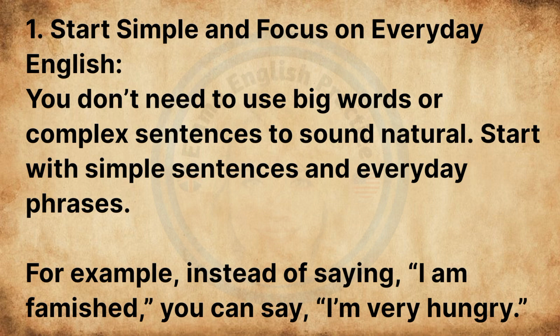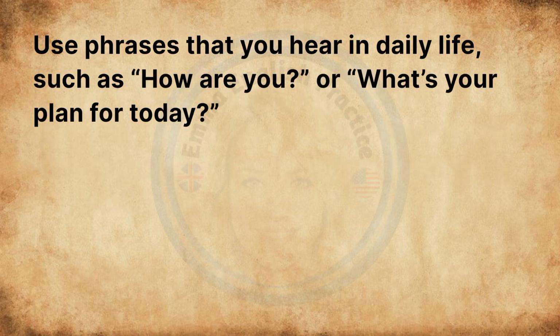1. Start simple and focus on everyday English. You don't need to use big words or complex sentences to sound natural. Start with simple sentences and everyday phrases. For example, instead of saying, "I am famished," you can say, "I'm very hungry." Use phrases that you hear in daily life, such as, "How are you?" or "What's your plan for today?"